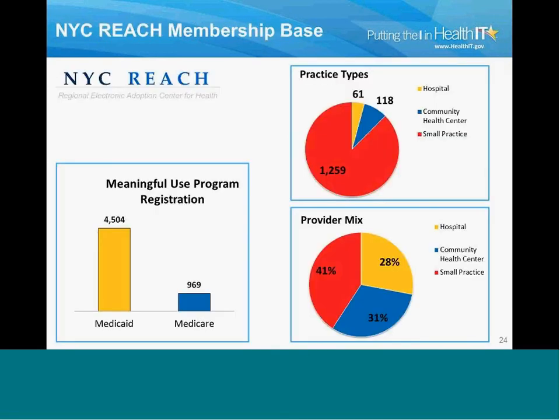So this is just a little bit about our membership base. It's relatively mixed across settings. If you look at the provider mix chart, you can see that it's relatively evenly split between hospital outpatient departments, community health centers, and small practices. But then if you look at the actual practice types, you see that it's heavily weighted towards small practices.